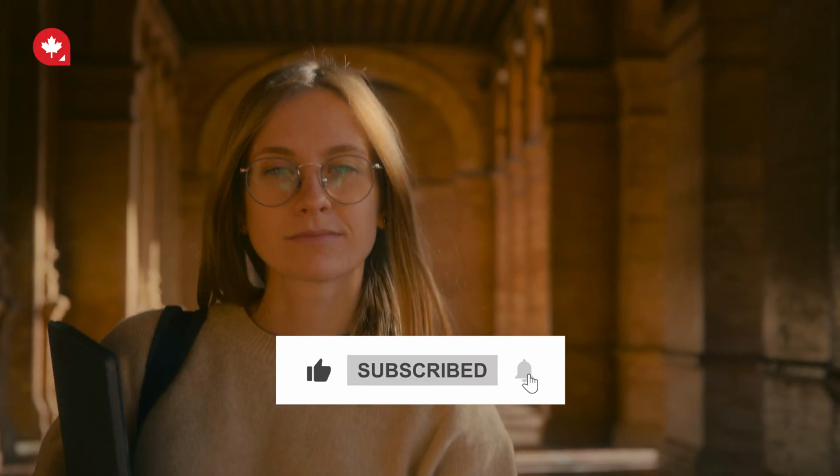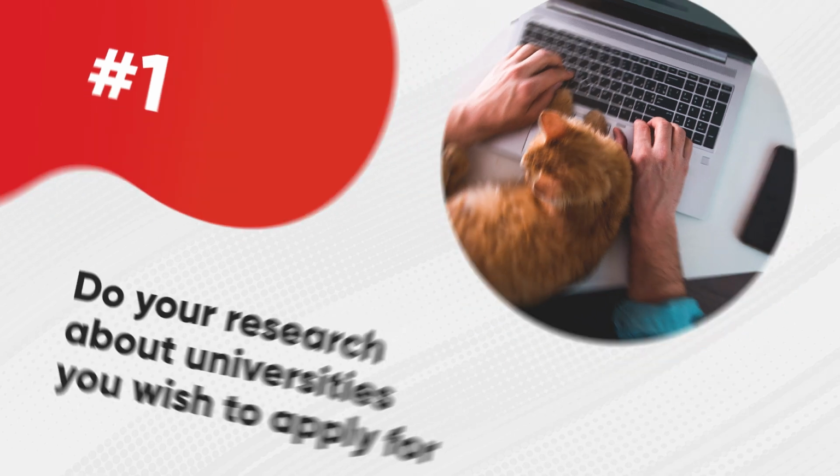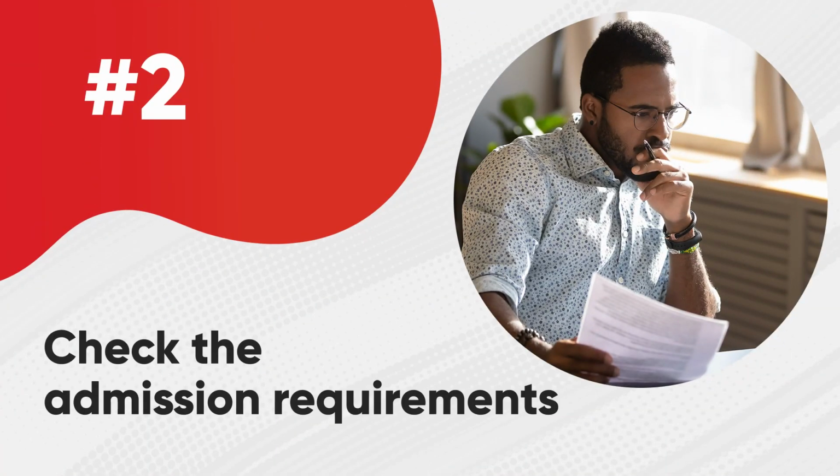Here's how to apply. Step 1. Do your research. Research the universities you want to study in and narrow down your options to your top 3 favorites. Step 2. Check the admission requirements.